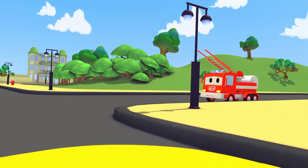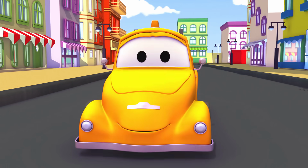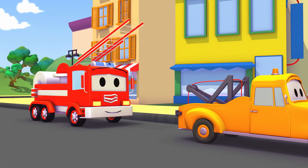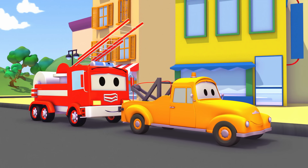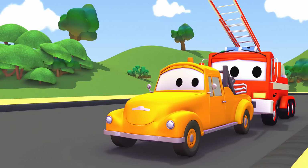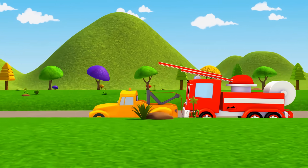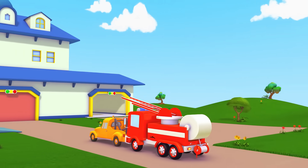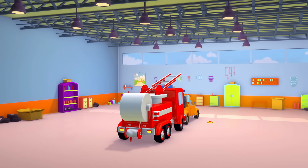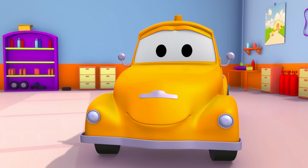Look, Tom, we found Frank. We need to help him. Otherwise, the city will not be protected from fires anymore. Hello, Frank. You're saved now. Perfect. Let's go back to the garage. Okay, Tom. Ready to fix the fire truck? Let's start then.